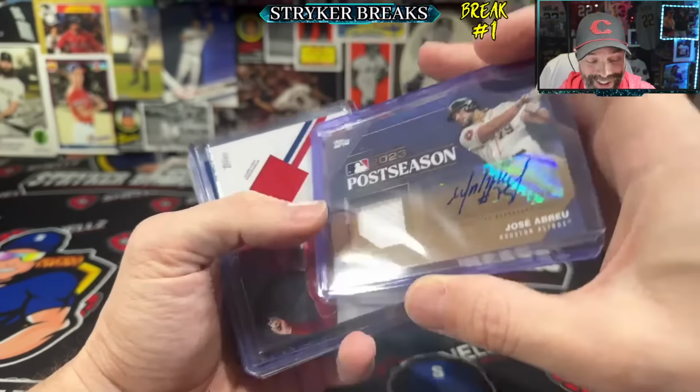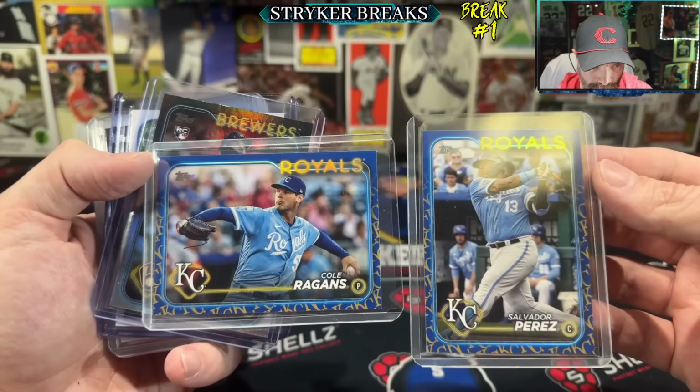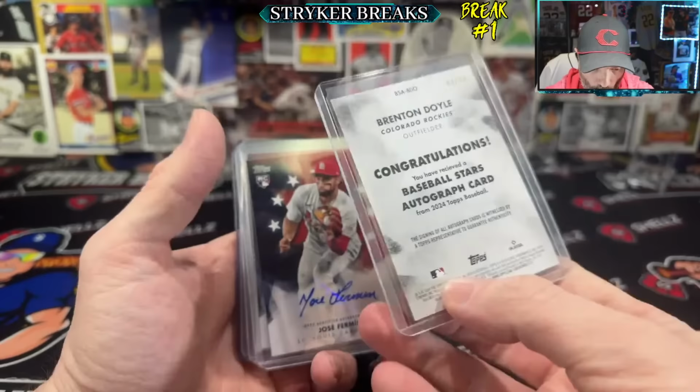Aaron Nola, game used. Salvador Perez, team color. We got two of them, and they're both from the Royals. Pretty weird. But they look great. Another Sal Frelick. It was the Sal Frelick parallel party. Rainbow foil. Jordan Walker, player worn. Brenton Doyle auto. That's gold to 50.